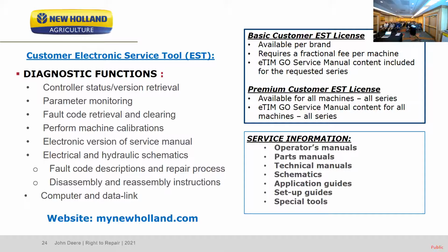look at your controller status, some parameter monitoring, fault code retrieval and clearing with the tool. Machine calibrations you'll be able to do with the customer EST. Service manuals will all be available through the customer EST, and again, you can buy that as a hard copy off of the website. You'll get your electrical and hydraulic schematics, fault code descriptions in the repair process, like the tree we were speaking about earlier, to walk your way down through it. Disassembly and reassembly instructions, and then the computer and the data link information.